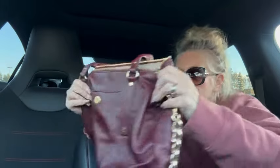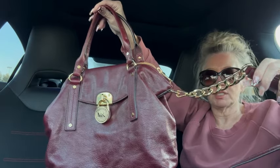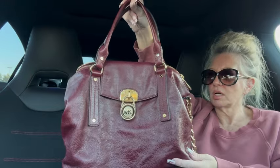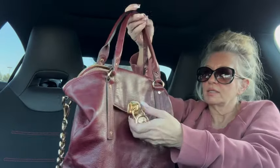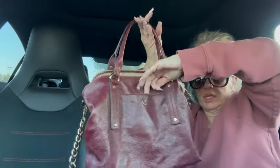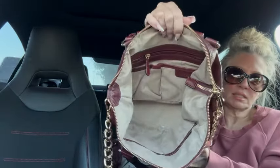And then look at this Michael Kors. It's so pretty. Look at this, you guys. Isn't that beautiful? Crossbody strap is adjustable and detachable, in this really pretty oxblood color. Gold tone hardware. Nice large magnetic snap pocket on the back. And then it's got the pretty lock. And then when you undo the flap, there's another pocket right here, and then the zipper top. And look at all these pockets and how clean it is on the inside.